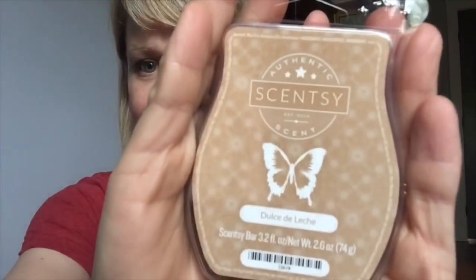All that for one little bar. We have Dulce de Leche. I don't have the scent notes, but Dulce de Leche is, I believe, when you take sweetened condensed milk and you heat it and heat it and heat it, and it forms into that creamy, thick, caramelly goodness. So let's see.